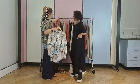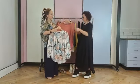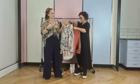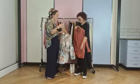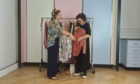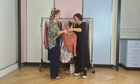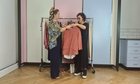But not only that, I wonder if we could layer it with this, because this colour looks awesome. Let's try it. So maybe we can do it underneath the Marni top and just get that little collar hanging out. Which way are you doing it? Over the top or under? No, this over the top, with a jumper over the top. Oh, yeah. I don't know what happens with the neck, but we shall see.